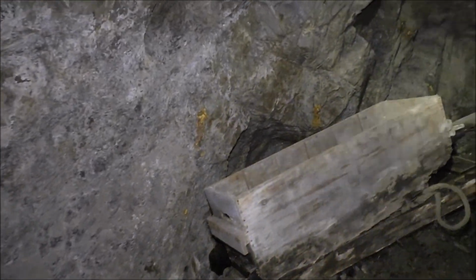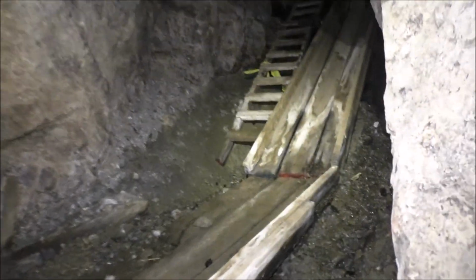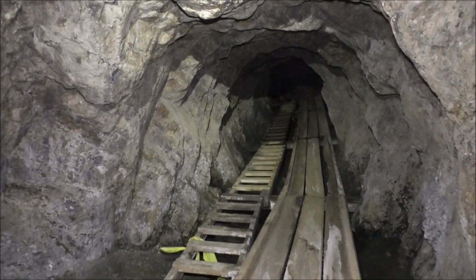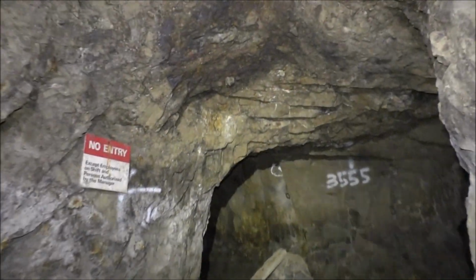That's a pretty old car. Let's see how steep this guy is. Well, not bad at all, eh? Yeah, I can definitely get up some of those fairly easily. But I'm not going to go into a lot of stopes up there, obviously.